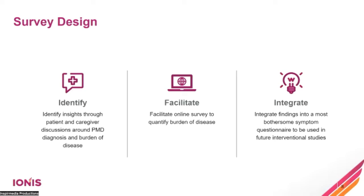As part of the survey, participants were asked to rate symptom severity on a scale of 1 to 10, where 1 represented the least bothersome symptoms and 10 the most bothersome symptoms. Prior to distribution of the survey to the PMD patient community, it was reviewed by PMD experts, both medical and genetic experts, just to make sure we were asking the right questions. The survey worked so that as participants answered the questions, it would only pull up relevant questions following that. Our aim was to facilitate the online survey and then integrate the findings into a most bothersome symptom questionnaire that we might be able to use in interventional studies.